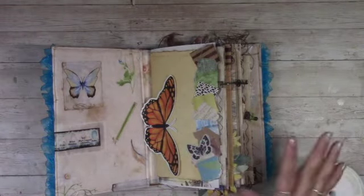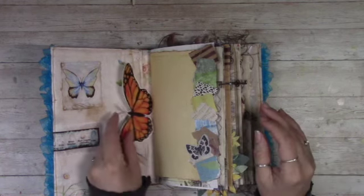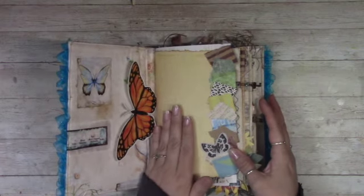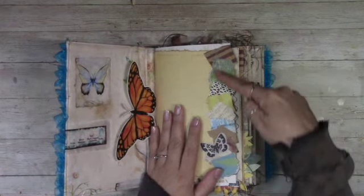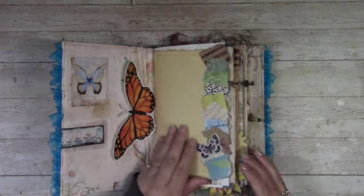So of course throughout the journal, like I said, you're gonna see butterflies that I just put in there for BB. So that's the cover. And then here, this is handmade paper. I just made this border here with scraps. I sewed them in and added that butterfly.